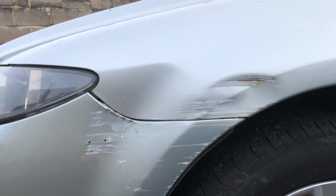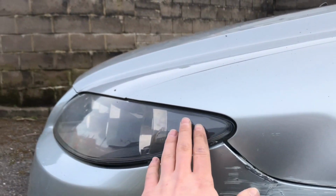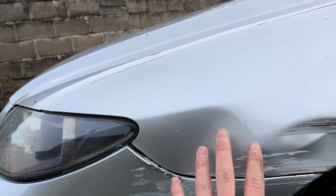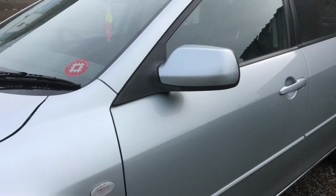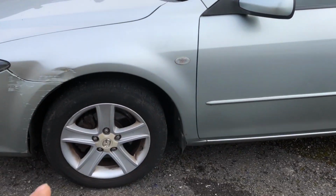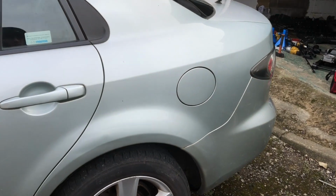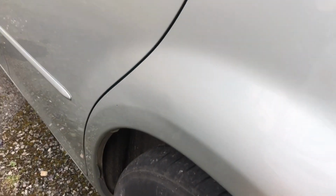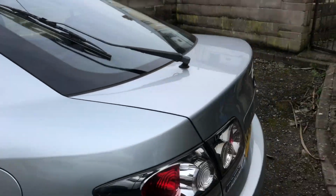We've had a bit of a fight with a wall or a different car, not exactly sure, but no headlight damage. Literally just these two panels need a bit of body work. Rest of the car is pretty straight. Wheels need a good clean. Got good tyres all round. Got a little dent on this quarter, and I think on the door on the other side.